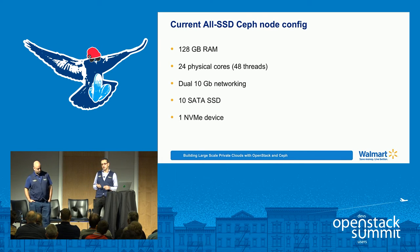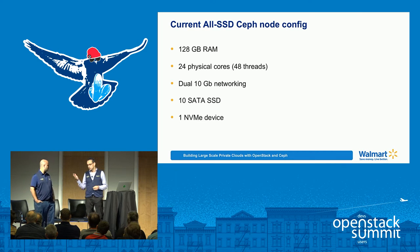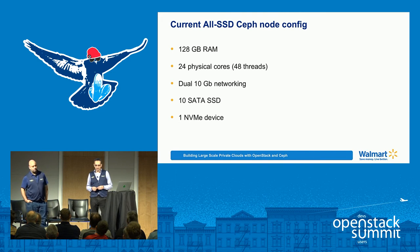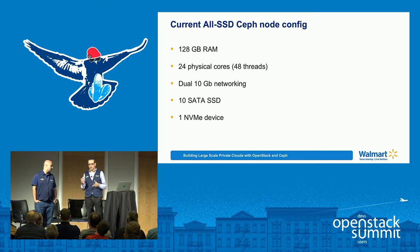Unfortunately, we're limited by 10 gigabit Ethernet. So we're doing dual 10 gig Ethernet: one network for front-end connectivity for all the Ceph clients, and the second NIC for the back-end network for Ceph replication. Right now we're doing 10 SATA SSD drives, primarily because we couldn't get a better chassis in time when we needed to order, and we're trying to change that a little bit. In addition to the 10 SSD drives, we're using an additional NVMe device for journaling.